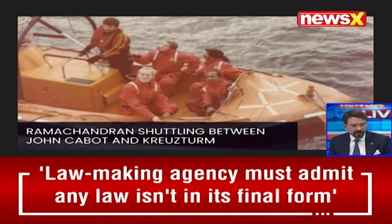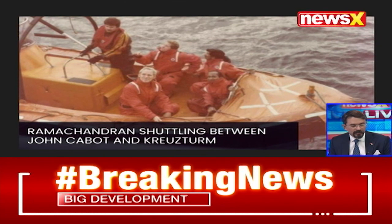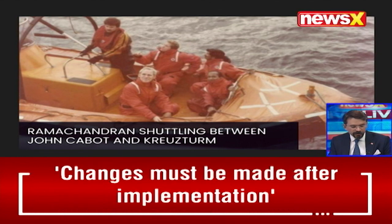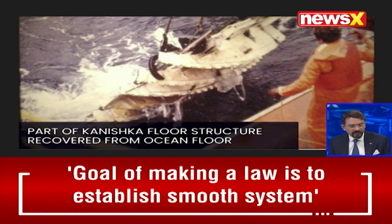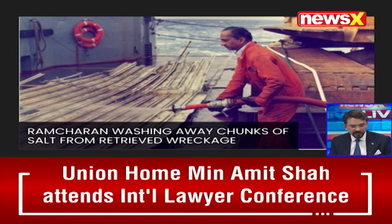This you can see Professor Ramachandran. He's sitting there at the bottom of his screen in the front of this boat. This is shuttling between the John Cabot, which was the other French ship, and the Kreuzturm, which were operating. This is the part of the Kanishka flow structure as it was being retrieved from the ocean. You can see the very large piece, which has, of course, the stanchions, which was suspect.